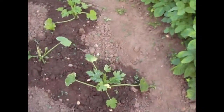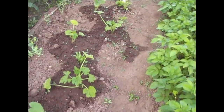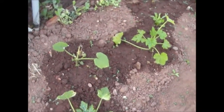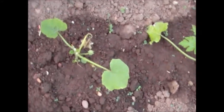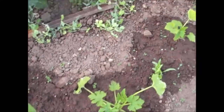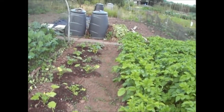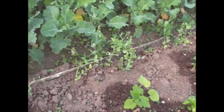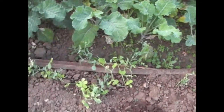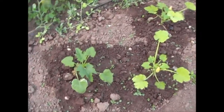So just here we've got the pumpkins at the front and the courgettes at the back. Unfortunately, somebody's had a go at this one. I don't know if it's birds or what. It's not slugs, but somebody's had a go at it anyway. So they were watered a while ago. I've got some more sweet peas at the back here, climbing up. Hopefully they're going to climb up the side of this tunnel and make it nice and pretty.